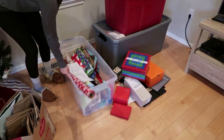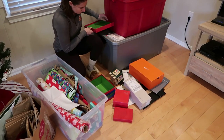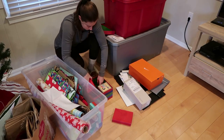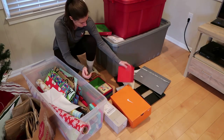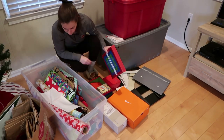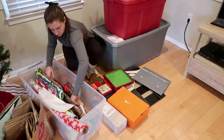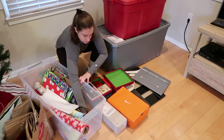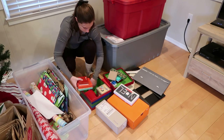I don't know if everybody else struggles with this or if you guys have figured out storage systems that work, but gosh, wrapping items seem to take over all the time. Wrapping paper, bags, tissue paper, different boxes. So when you're packing up everything after, especially a round of holidays or a round of birthdays, it can really get to be quite a lot. You realize how much you have collected.